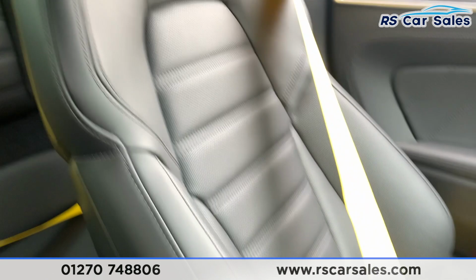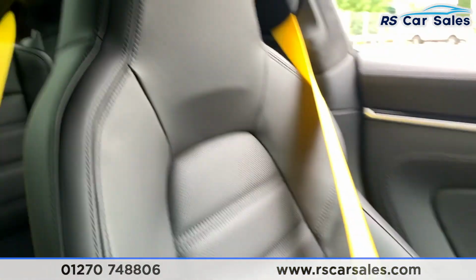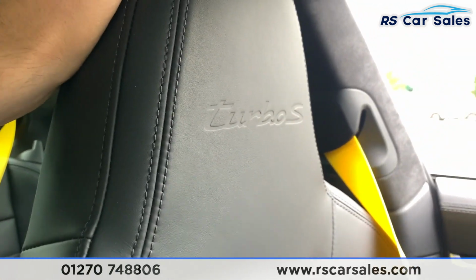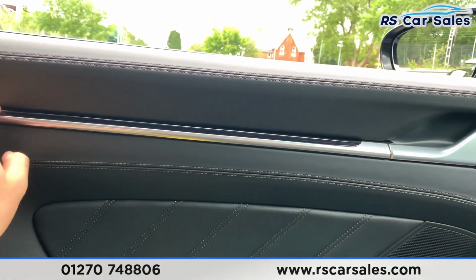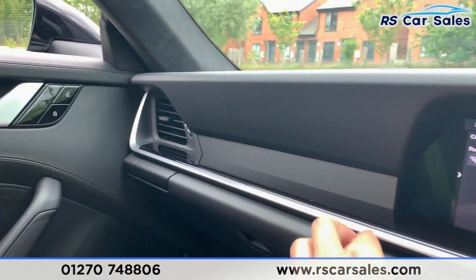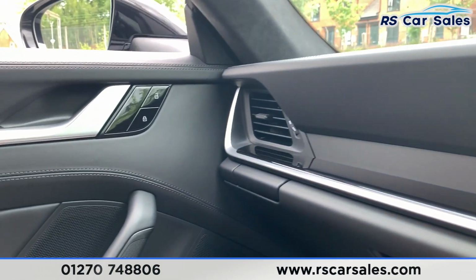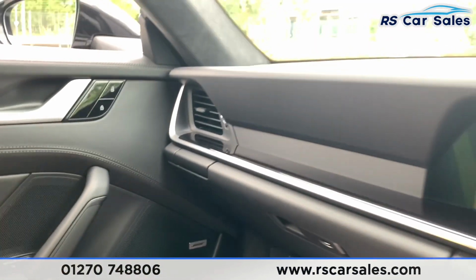There's a quick look at the passenger's full leather seat, again with the yellow seat belt, and again with the Turbo S just embossed up there as well. We have electric windows on the passenger side with the black gloss and the brush metal trim that goes all around this vehicle, which is a nice additional feature. Now we also have the Bose sound system just down there as well.